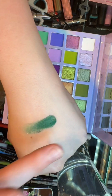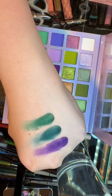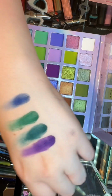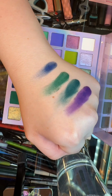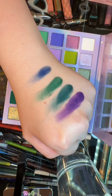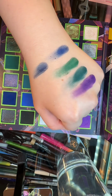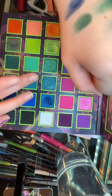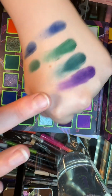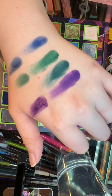I'm not going to swatch all the mattes in the palette because you've seen one matte shadow, you've seen them all. So this is that green, and they are a little bit powdery, but not in a bad way, like a creamy way. The pigment is definitely there. Again, there's nothing on my hand. And then we'll do the comparison with some similar shades out of a Glam Light palette, okay? Back to that Glam Light palette, we'll use this blue right there, this green right here. I don't have another green that compares to that one, so I'll just do a purple. But as far as swatching, it competes right up there.